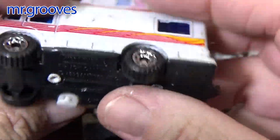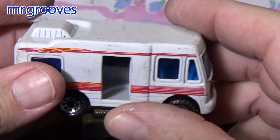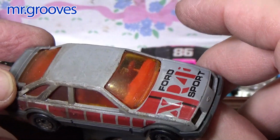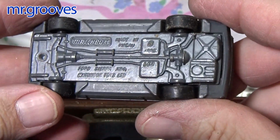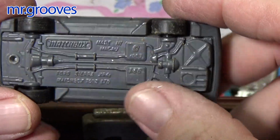Truck Camper. That's the name of this model. Bumpy wheels. Moving feature. So quite a mix of models, but definitely more Matchbox than others. And I'm wondering if it's because the parent or grandparent, here's a Matchbox Ford Sierra XR4S, I think it says.